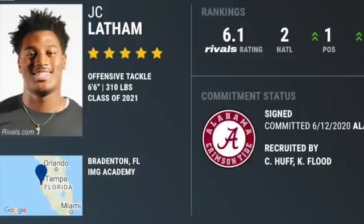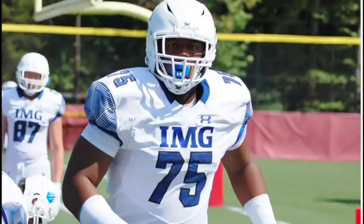J.C. Latham coming in as a 5-star, the number one player at the position, is an offensive tackle. And the reason that we feel that J.C. Latham has an opportunity to make an impact for Alabama is the Crimson Tide lose Alex Leatherwood at tackle. Depending on how things go for J.C. Latham and how quickly he's able to learn the terminology, you're looking at a player who could potentially fight for some playing time early on, if not even fight for a starting position.